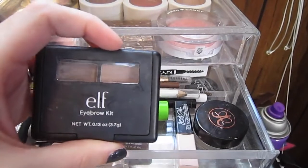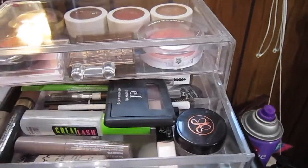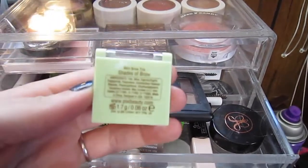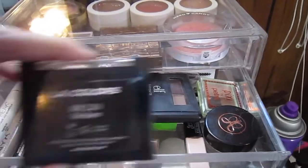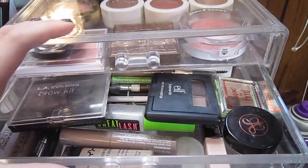So then for powders, we have this e.l.f. eyebrow kit. I believe it's in light, although it's hard to see in this clip. That lives in there, and then also this Pixie by Petra brow set that I got in an Ipsy bag. I think it's in light as well. It sucks. I don't like it at all. And then an LA Colors brow kit in medium, which I absolutely love and use almost every day.